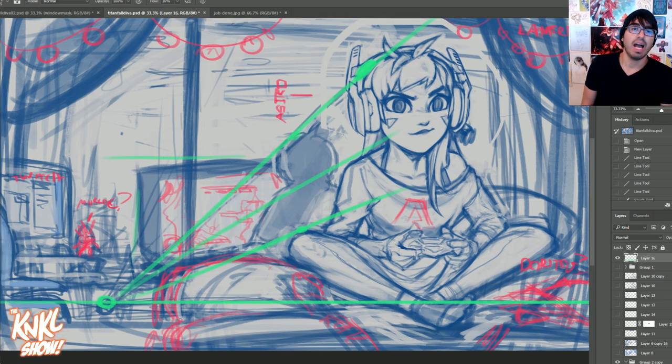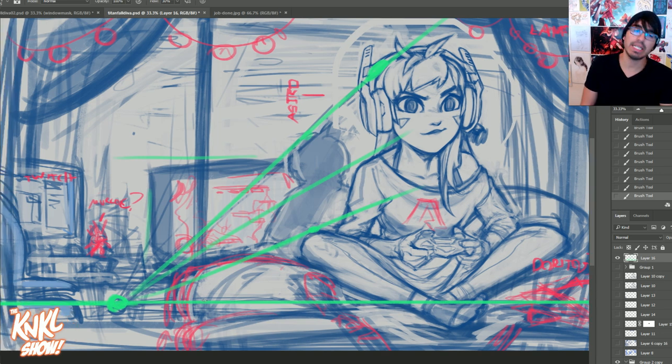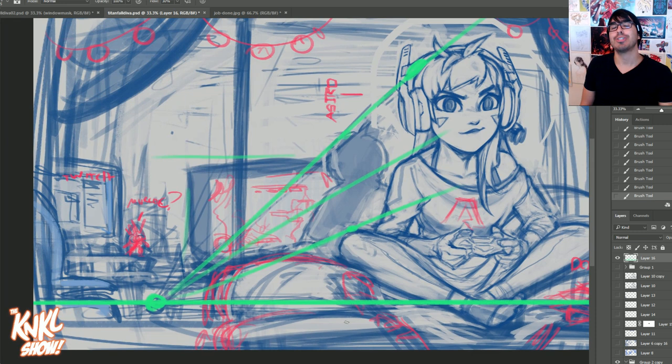And that is, how do you know where your vanishing point should be? How do you know where your horizon line should be? Well, I'm going to teach you guys a really cool thing. A really cool thing. And that is that your horizon line is actually where your eyes are. Or in this case, it's the camera.